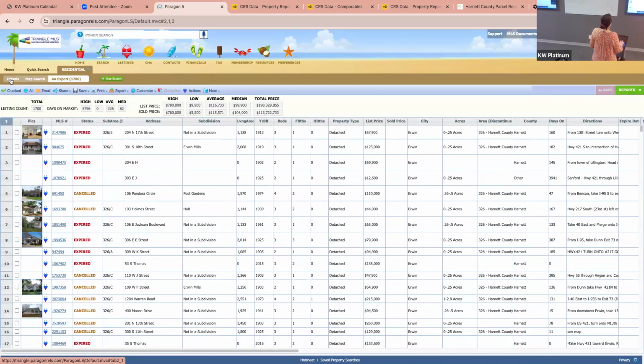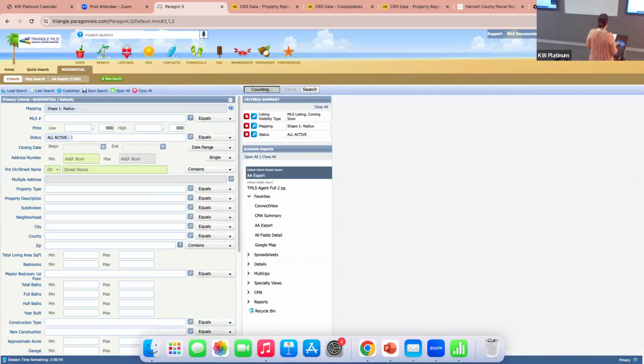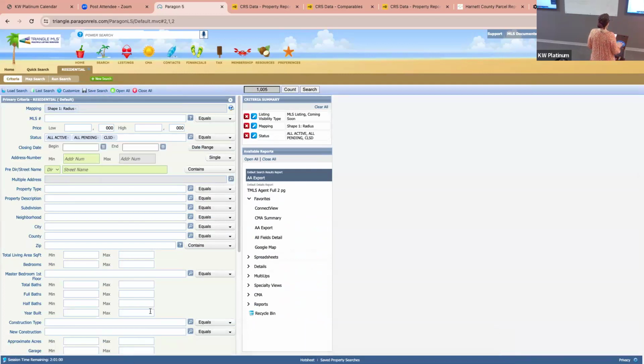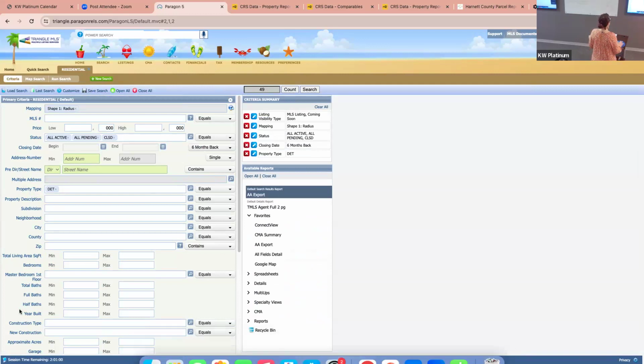This is going to load a bunch of things on here. There's 17 listings, but we're not going to use those. So we're actually going to do the same thing. We're going to do the active or under contract, so pending and closed, and we're going to go back 6 months on that date range. We're going to look at detached homes, but I'm very sure that all of them were detached. Oh, no, we have one that's not.